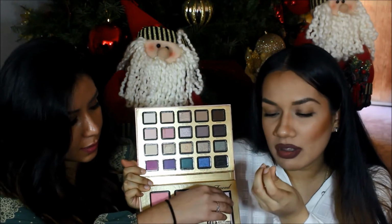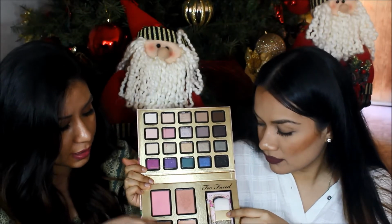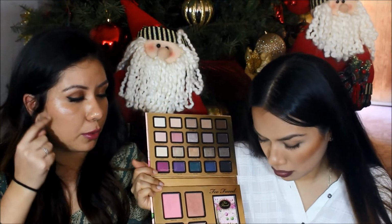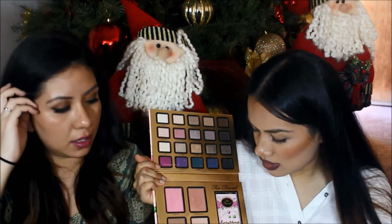I've used one. This brush is so good for your bronzer. You just dip it in here, and what I do is I just put it right here on wherever I want bronze. I blend it a little bit, and then I go in with a bigger brush and just blend it out. It's so amazing.